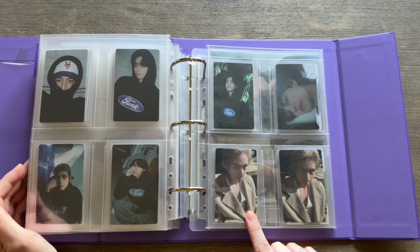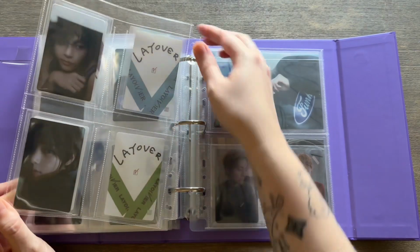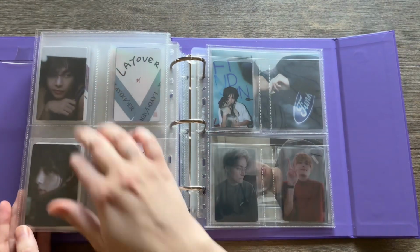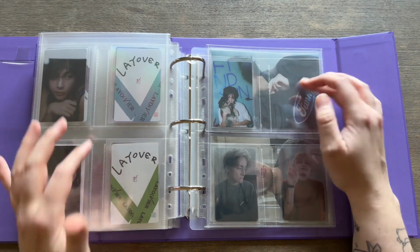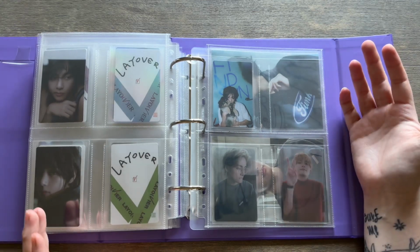You can always leave it to Tay to make the most fun faces in some of these cards, or some of the most unique. I'm not sure what's happening with this. There we go. So with these 3, these are the ones I'm talking about. These are Korean Lucky Draws, but they all have an equivalent Japan Lucky Draw. So I'll put the Japan ones opposite them when they come in.